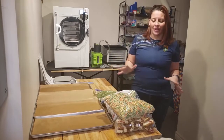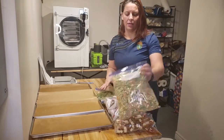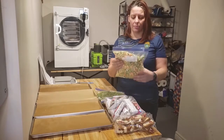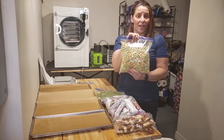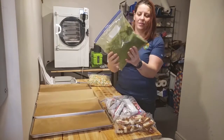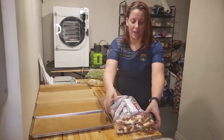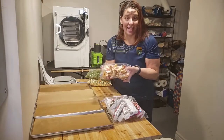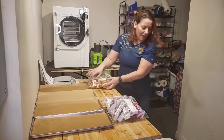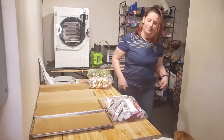Just took my last load out of the freeze dryer. I threw them into these large freezer bags just for now. I'm going to package them properly later, but mixed veg, all that powdered spinach. Oh, here comes Ginger. A cheesecake cut into mini cheesecake cookies. Hey, Ginger. Hey, babies. All right, come on.